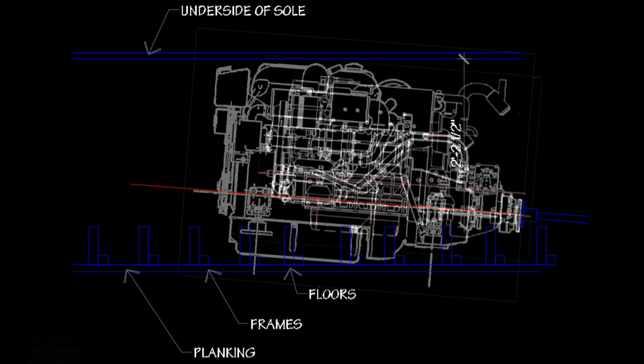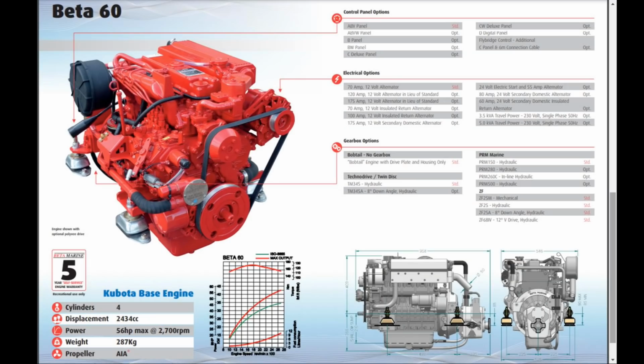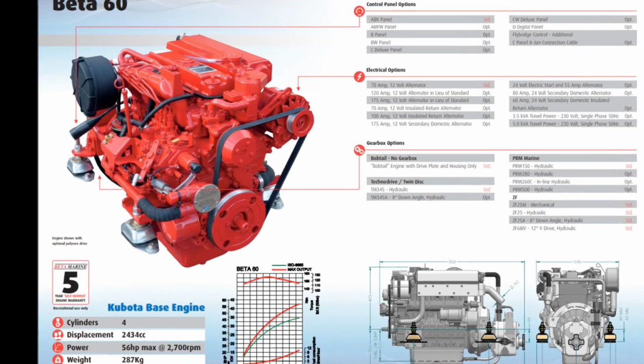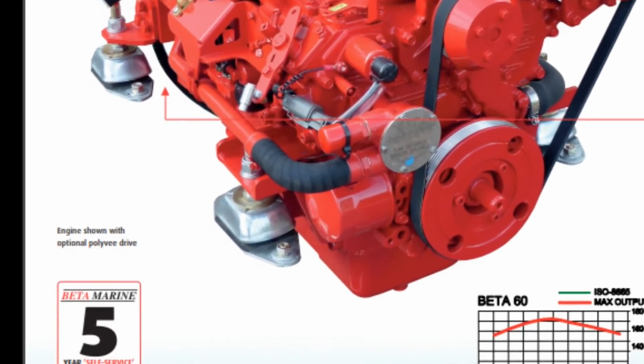Well, let's swap that out for the beautiful Beta Marine 60. Yes, ever so slight trimming will be required to the floors, but on the whole, it fits really, really well. Now, of course, for me, the size was a critical criteria in the engine selection, but most would say really it's the power that's most significant. Ooh, sorry, just had to have another quick look at its shininess. Okay, let's get down to here.